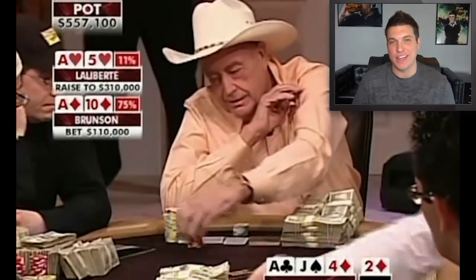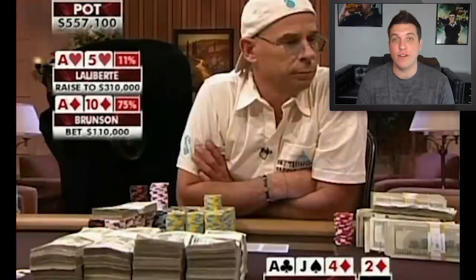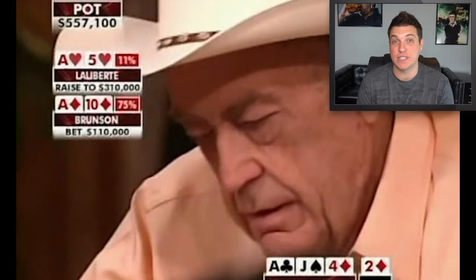Back over to Doyle, and he has a tough situation. The thing is, when you have the nut flush draw and you decide to bet the turn, you kind of have to just call it off because you only need something around 30% equity. And yes, when your opponent has a hand like ace-4 or ace-deuce, you're in not good shape, but you can still improve on a 10 or a diamond, so you're getting almost direct odds against those value bets.